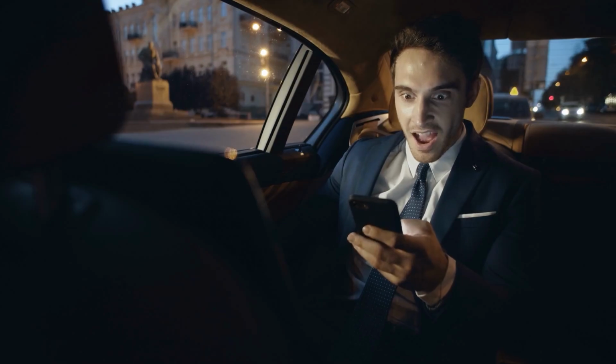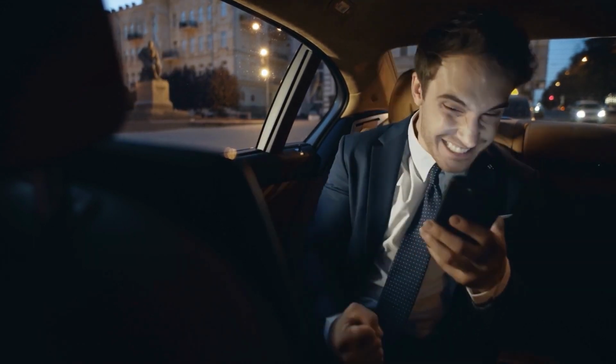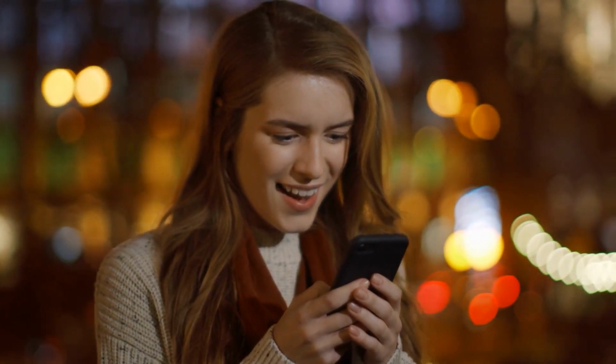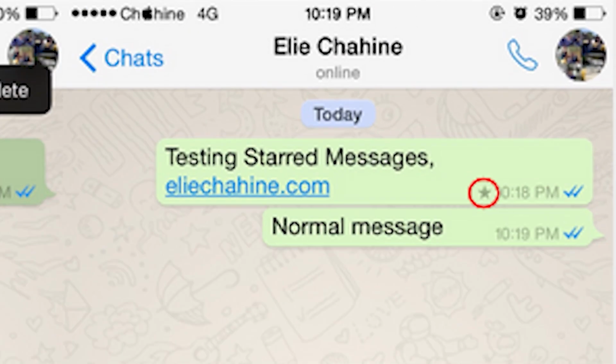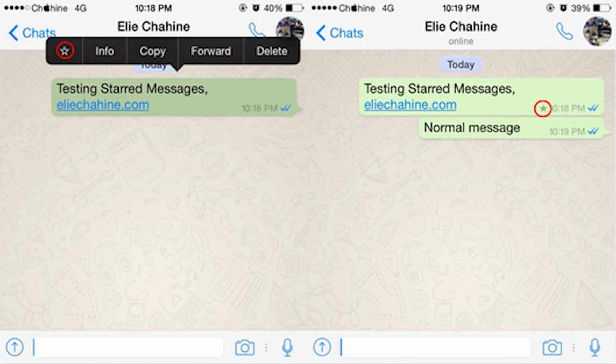Number 5. Bookmark messages. There are some messages on WhatsApp you might want to bookmark or save for later. It may be an important reminder or simply a good night message that ensures you sweet dreams. There is a simple trick for iOS users. Simply double tap a message you like to reveal the star symbol. You'll later find it in your contact information, where you'll have a starred messages option.